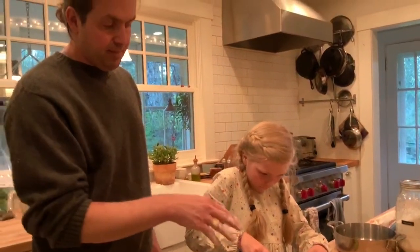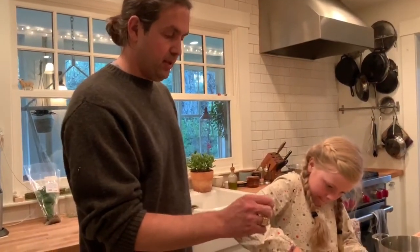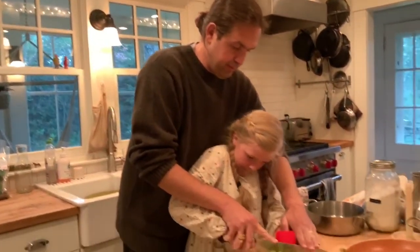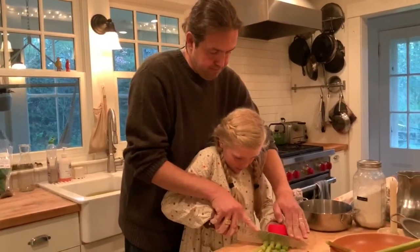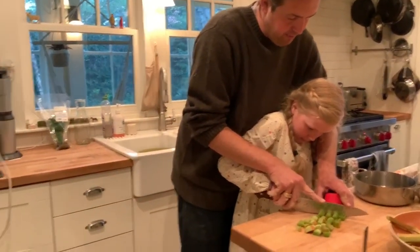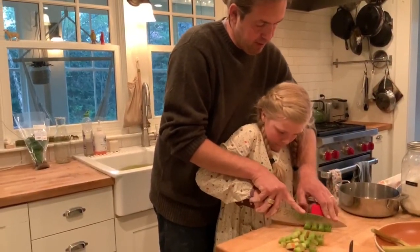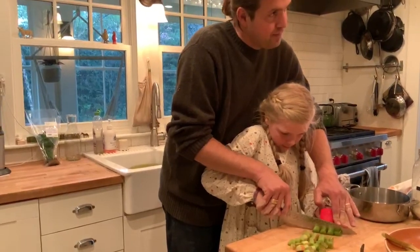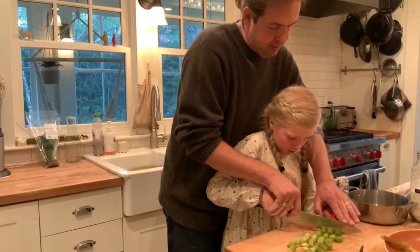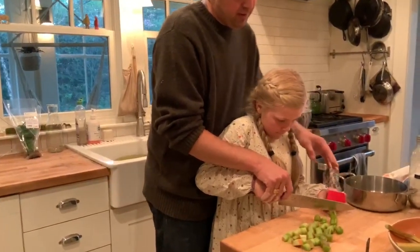So, Violet's cutting up the rhubarb. This is very similar to the way we were cutting it for the pie. Again, we don't want the individual fibers to be too long, so we want to keep those sort of short. Got it? There you go. And then when you're doing it, I just slide that knife a little bit and rock it a little bit. It makes it easier to get down. Keep that thumb in. There you go. Blue's watching out for you too. All right, good job. Nice. Perfect. One more.